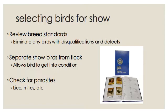When selecting your birds for show, you are first going to want to review the breed standards. The American Poultry Association publishes a book called The American Standard of Perfection. This will provide descriptions of what the bird's coloring should look like, their body type, weight, and everything else you might need to know. The book also includes disqualifications in specific breeds as well as in general. Before deciding on what birds you want to show, eliminate any birds that have disqualifications or defects. Next, compare your birds to the standards to see which ones will place the best. This will help them to get into condition and stay cleaner if you separate your birds from the flock.